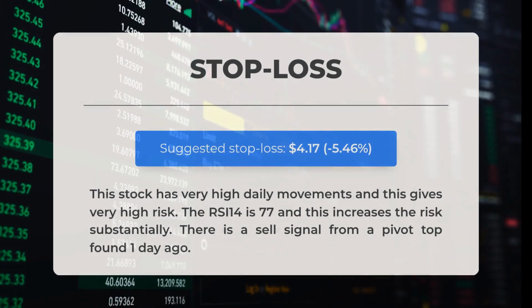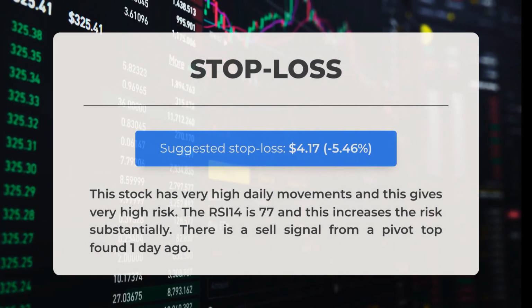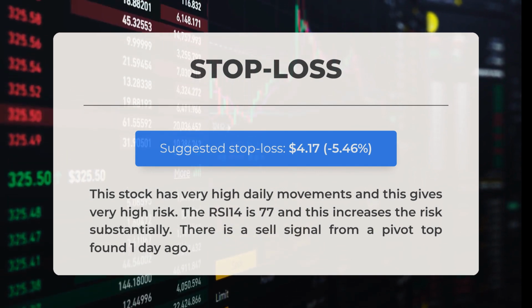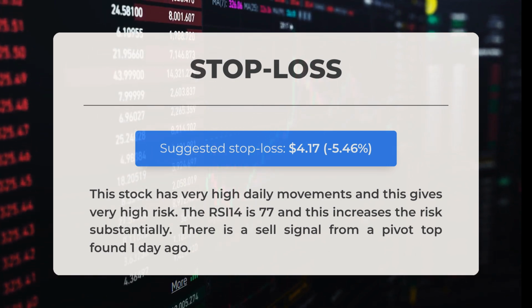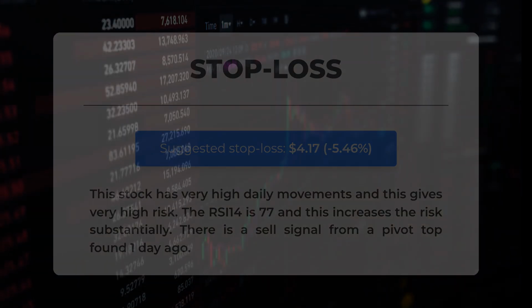Our recommended stop loss is set at $4.17, indicating a decline of 5.46%. This stock experiences very high daily movements, which contributes to a substantial level of risk. The 14-day relative strength index stands at 77, further elevating this risk. Additionally, there is a sell signal from a pivot top identified just 1 day ago.